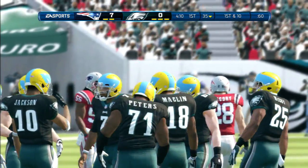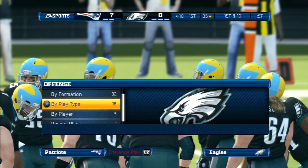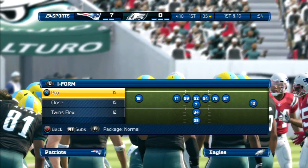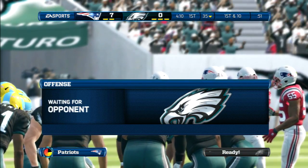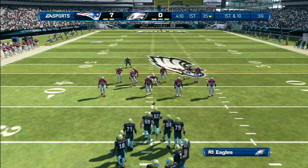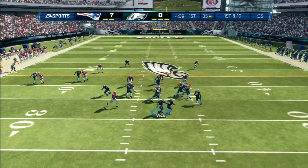So the coach's challenge backfires. They'll lose the timeout, and they fail to overturn the call on the field. You know what you do in situations like this? You fire the guy upstairs who told him, throw the flag, coach. Well, what do you got to say now? It was a terrible call, terrible decision, and you lose a timeout. That reception gave them the first down.